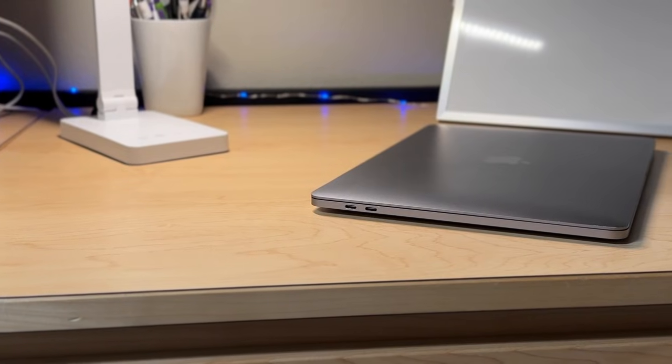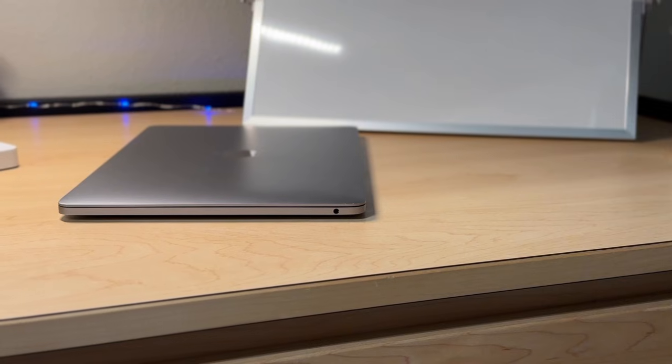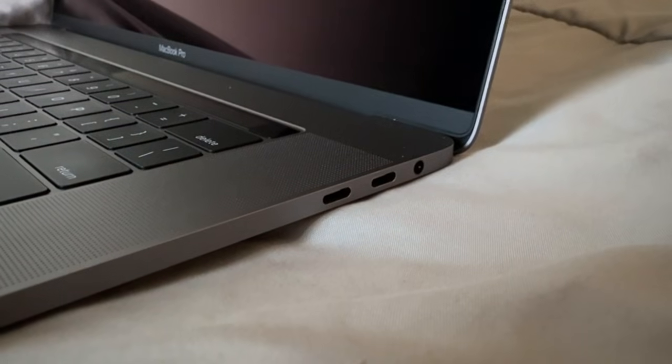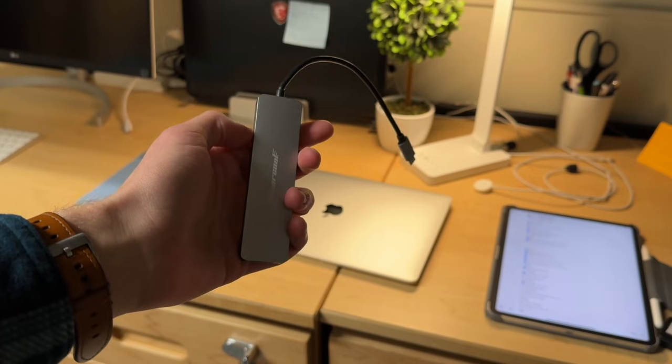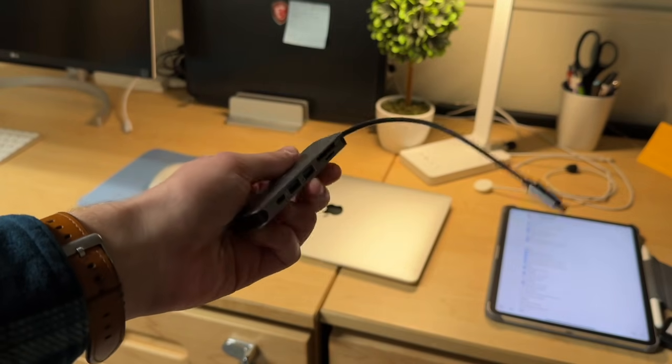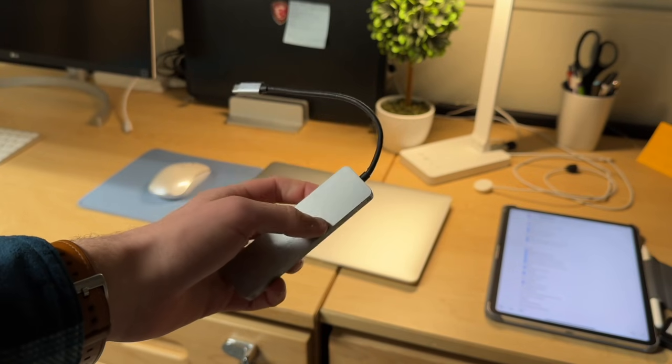As for ports on this computer, on the left side, you have two Thunderbolt/USB-C ports. And then on the other side, you have a headphone jack. And there is an upgrade model you can get that has another two Thunderbolt/USB-C ports. I don't have that one, and it's kind of hard to find a lot of those. But I'd say for most people, you're going to be just fine with the two USB-C/Thunderbolt ports. And if you need other ports too, like an SD card slot or HDMI, you can find adapters on Amazon for, I'd say, around $30 or so.